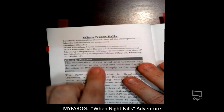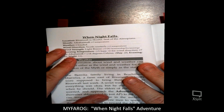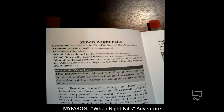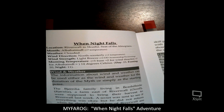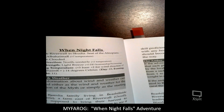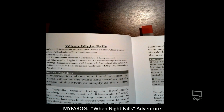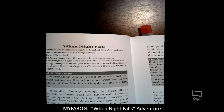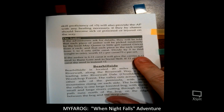the next part is they give you all of the details of the location that you're starting off in. So it tells you the location, the month that it's taking place, the weather, the wind direction, the wind strength, the morning temperature, just things that will give some texture to explaining the environment that the characters are setting off in. Let's see my next tab. So my next tab, I put in here amber.